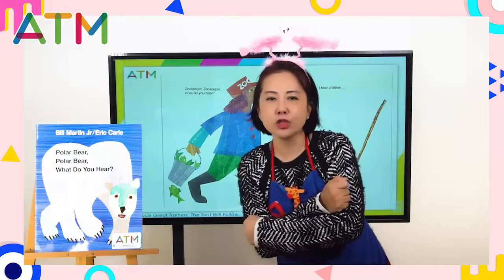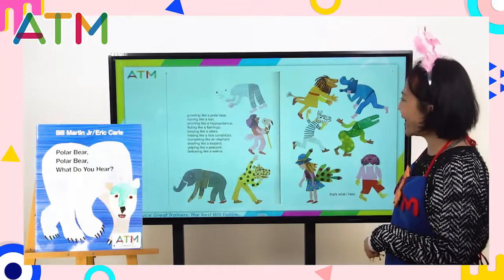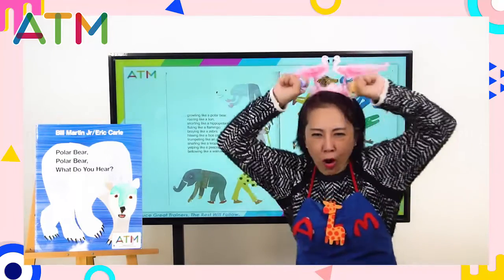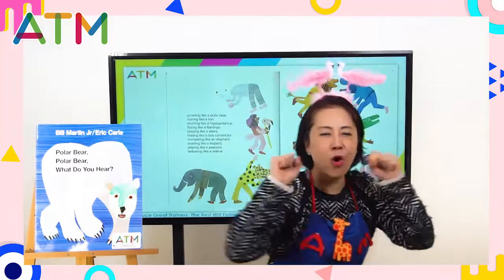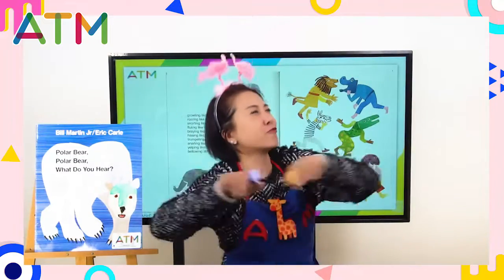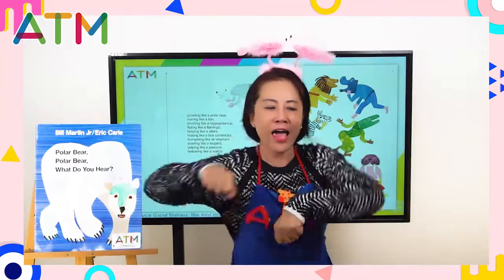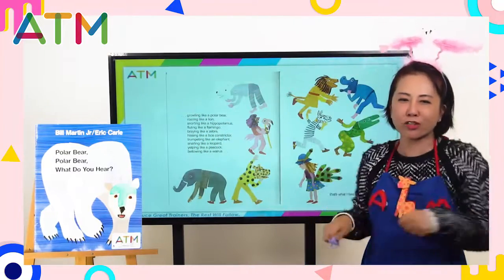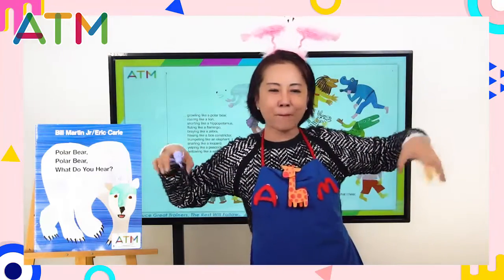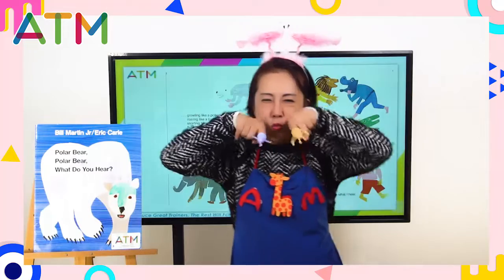I hear children. Ha ha ha ha ha. I hear children growling like a polar bear, roaring like a lion, shouting like a hippo, flapping like a flamingo, biting like a zebra, hissing like a boa constrictor, chomping like an elephant, snarling like a leopard, and yelping like a peacock, glowing like warriors.